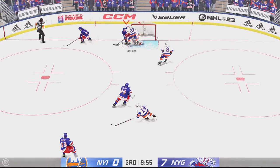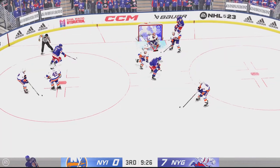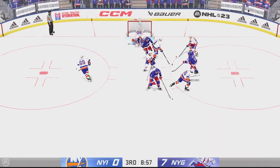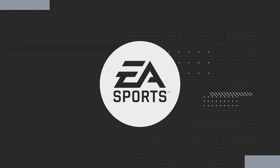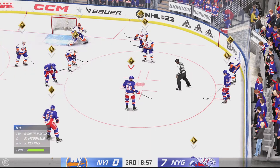Gain the line. The Giants gain possession. Lets it fly. Big save. Denies him again. Oh, he's on it there. Both saves are really good ones. Centers glide into the dots. We're ready to get things back going again.